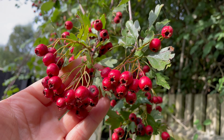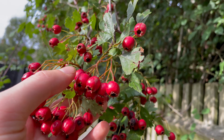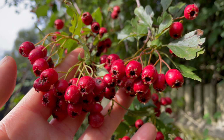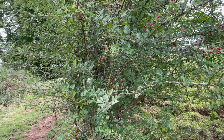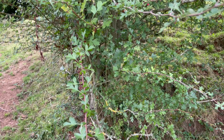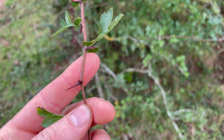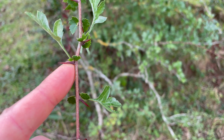But the other good use for them is making ketchup. A few years ago I made a Bloody Mary hawberry ketchup with vodka, Tabasco and Worcestershire sauce, which was really good. So keep an eye out for hawthorn bushes around the edges of fields. Farmers use them to keep livestock in because they make good hedging, and they're covered in really nasty thorns, so be careful when you're picking the fruits.